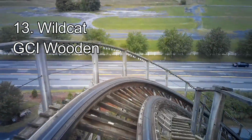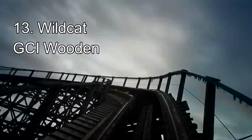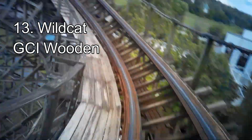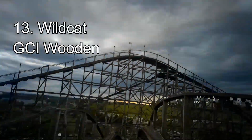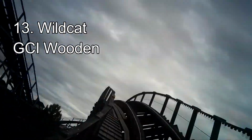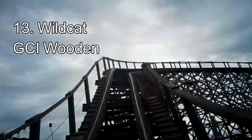Number 13, Wildcat. I know this is GCI's first coaster, but how do you mess up this badly? This ride is my second least favorite coaster I have ridden. The drop is okay, but the first valley really shakes everything around. You are just shaking from side to side and then get slammed into the side of your seat at the top of the first turnaround. Basically, every valley is just super painful and everything is forceless.